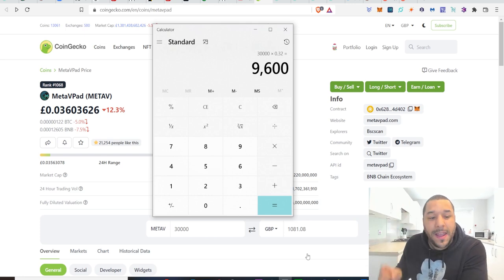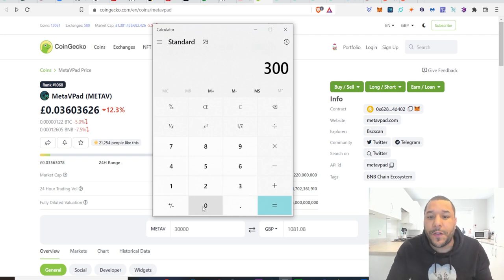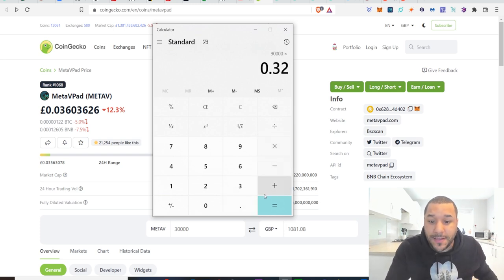I'm telling you now, if this goes up back to its all-time highs of 32 pence, my God. That's the price there, 9,000, because if you've got 30,000 of them and you're buying now, when it goes to that point, 32 pence, you're making 9 grand. That's an insane return. If you have more, because the next tier up is 90,000, and you're buying now, and then it goes back to 32 pence.